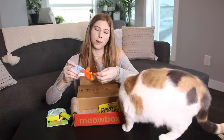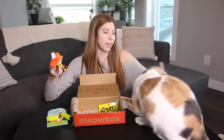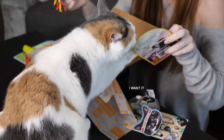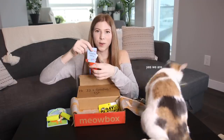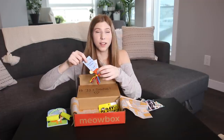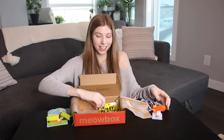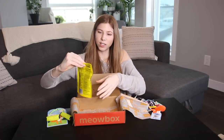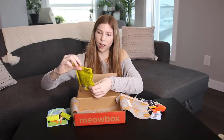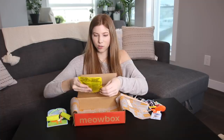Oh yeah, because I put for January that they get a little extra toy because January is my birthday month. So they threw in the little bonus toy. She stole it with the packaging. Isn't that so cute? And then the last thing we always get in the box is some kitty cat treats. And these are the Soft and Moist My Mighty Lion cat treats. This is Lickin' Chicken. So that was everything in the January box.